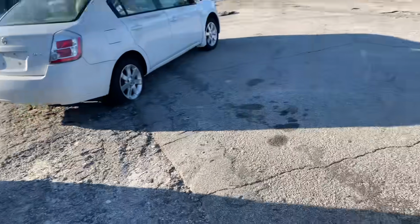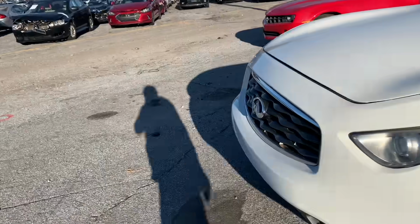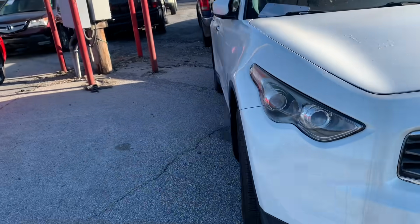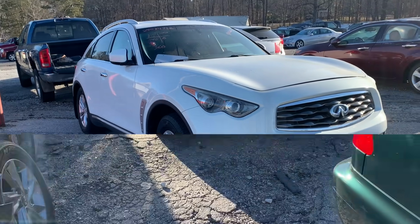Y'all know I don't wanna mess with that. Yep, something as simple as power steering. I don't even wanna mess with it. What y'all think about the body style? Y'all like this body style or the other one? Let me know in the comments below.